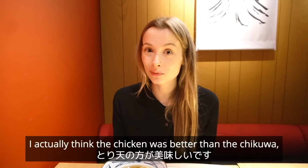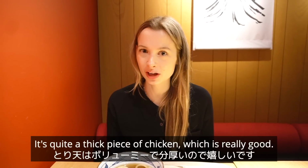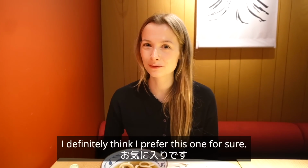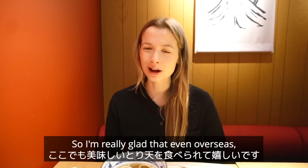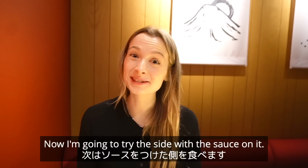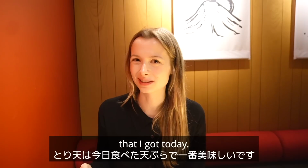I actually think the chicken was better than the chikuwa because the amount of chicken in there is really generous. It's quite a thick piece of chicken, which is really good. And the batter is lovely and crispy as well. I definitely think I prefer this one for sure. And if you saw my last video about Marugame, you would know that originally they were famous for chicken before they were famous for udon. So I'm really glad that even overseas, their chicken is really, really good. Now I'm gonna try the side with the sauce on it. It's still really good. I really like that. I think the chicken is definitely my favorite piece of tempura that I got today.